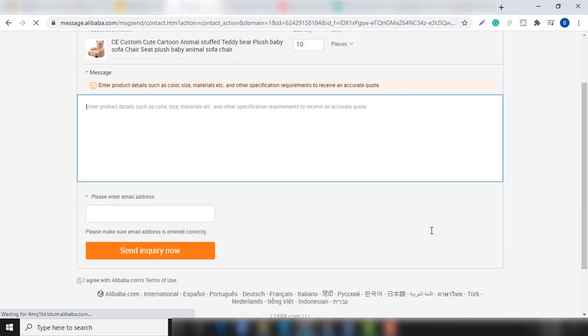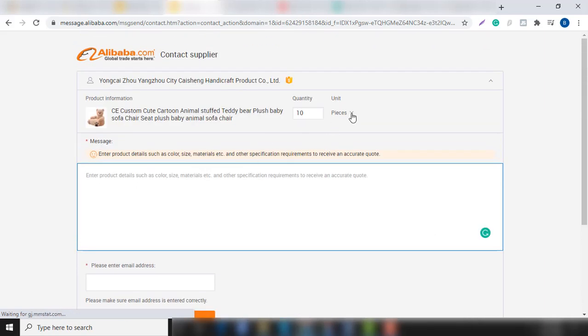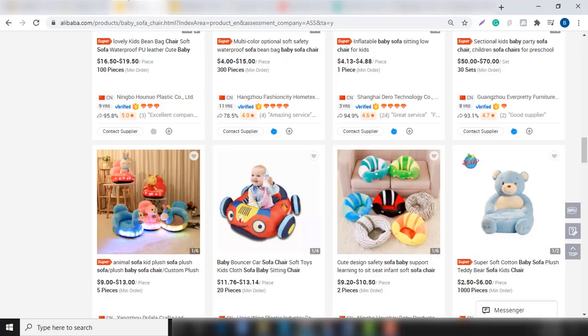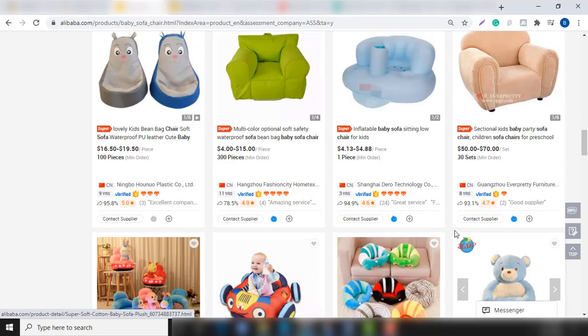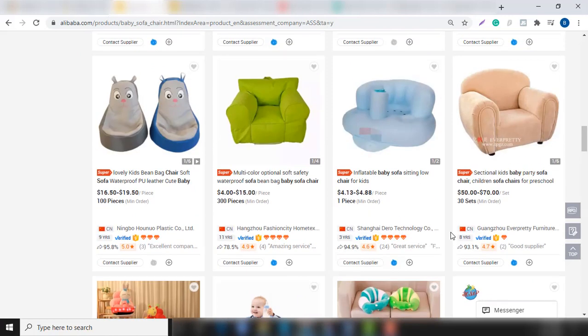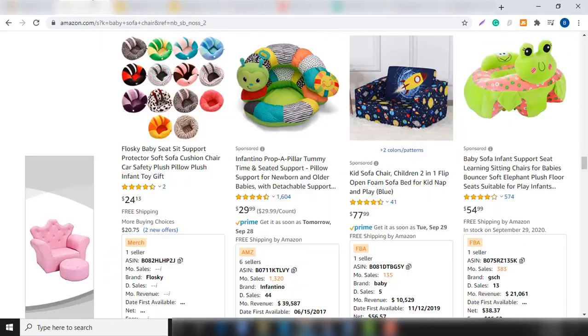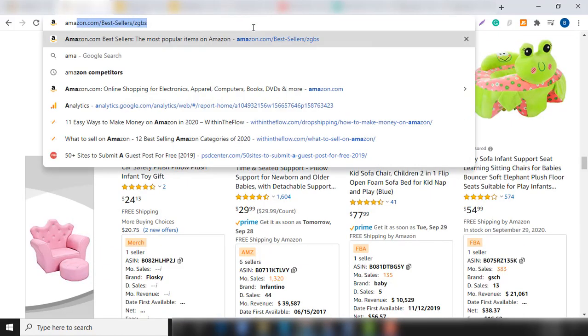All the Alibaba suppliers are very agile, responsive, and fluent in English, so you would not find it difficult to have your doubts cleared. Currently, we are using Jungle Scout for product hunting, but how about if we don't have Jungle Scout and we still want to do product hunting? So that's how you do product hunting manually for Amazon FBA.